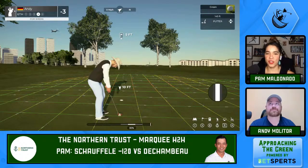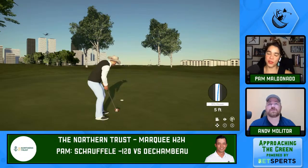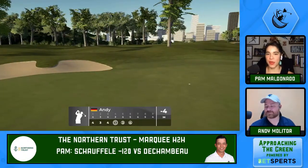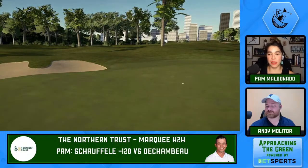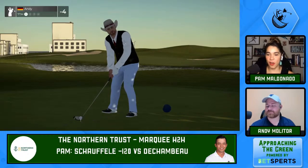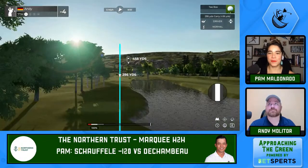Matchup one. I'm going to go with Xander Schauffele minus 120 over Bryson DeChambeau. These greens, these fairways, they are pretty wide, so DeChambeau should be able to have his way. However, I think Xander has been the better bent grass player. And if you look at the tournaments that he has played on bent grass, he does really well. He has top finishes. He is coming off that finish where he took first in Tokyo, and so maybe that could be a bit of a concern.